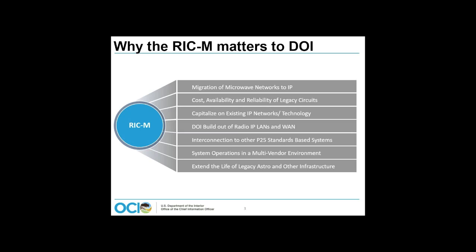As we work in these 700 systems, we're oftentimes interconnecting to other P25 standards-based systems out there, whether from another agency or state or local government. So it gives us the ability to take our Astro equipment or legacy equipment and interface it to those other systems.